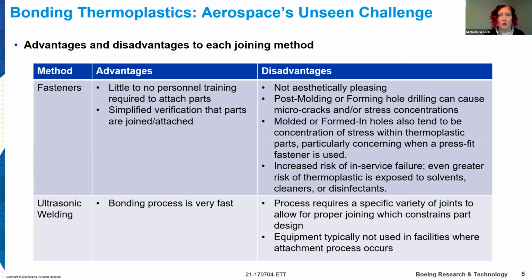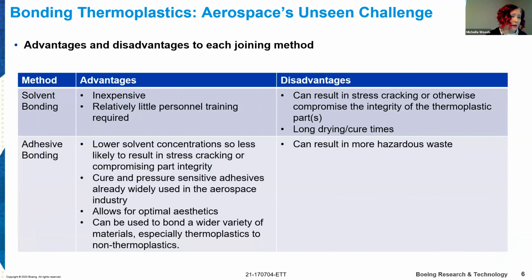Additionally, the type of equipment that would be needed for this method is not something that's readily available in the aerospace manufacturing industry. In order to make this type of equipment available, either the airplane manufacturer or its sub-tier suppliers would have to go out and most likely make a capital investment in order to acquire this equipment. Additionally, once they have the equipment, then they have to train their shop floor personnel in order to carry out the process effectively. So this is a significant impact for what is honestly just a very small number of parts that could be improved.